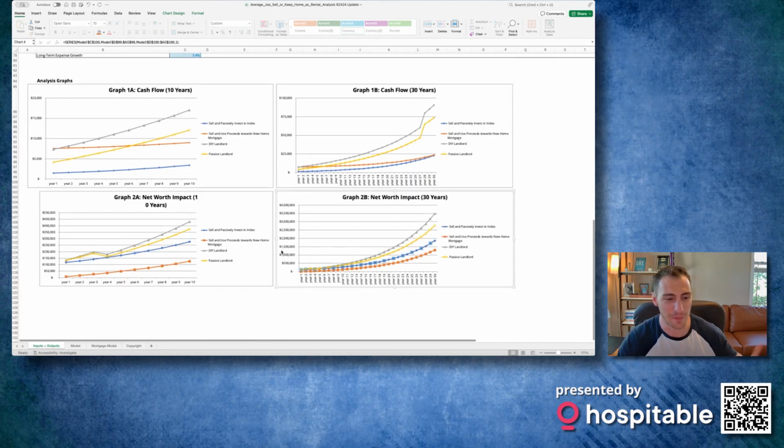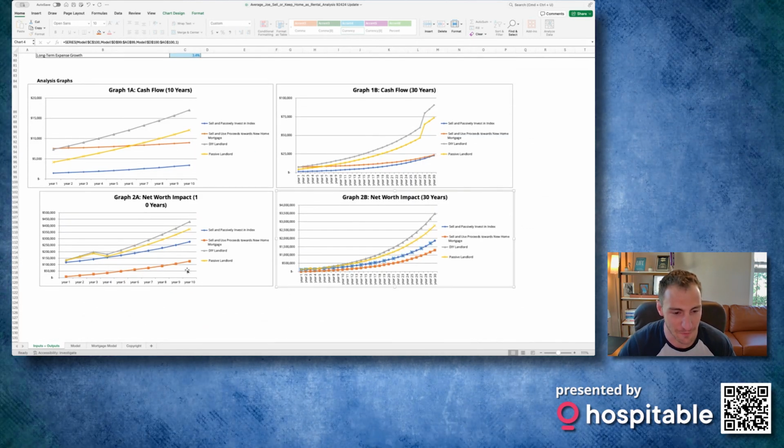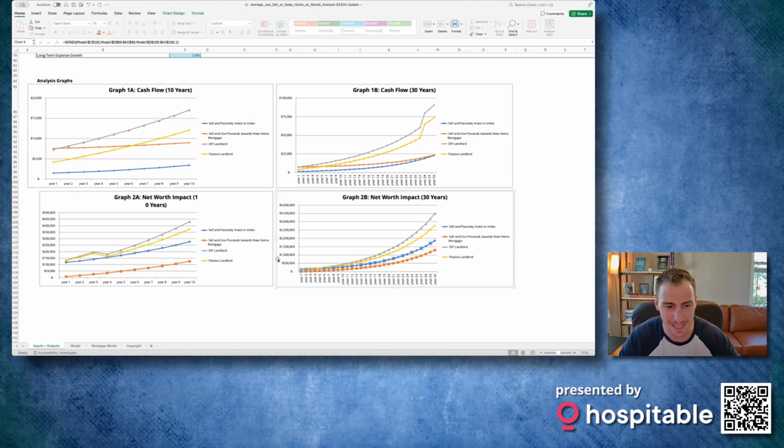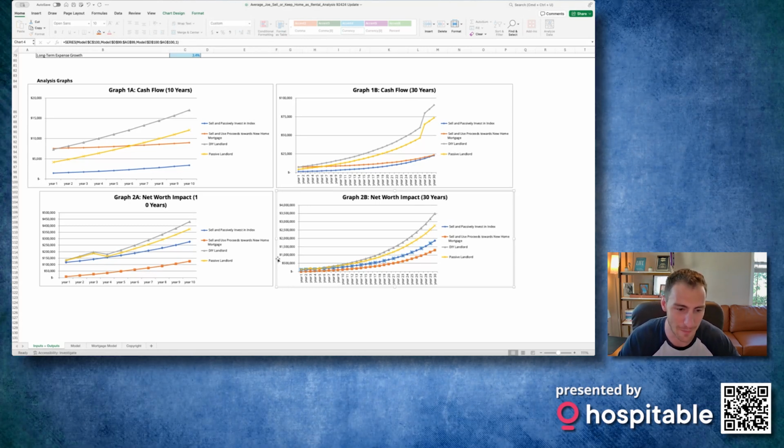And I got beat up in a comment on this from somebody on the blog, and they're like, yeah, the average American can't manage their home. They can't. It's like, guys, yes, managing a rental property is work.